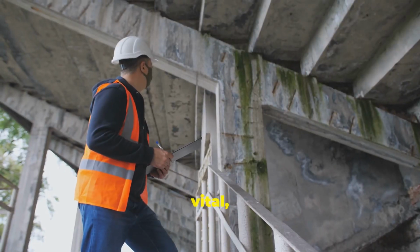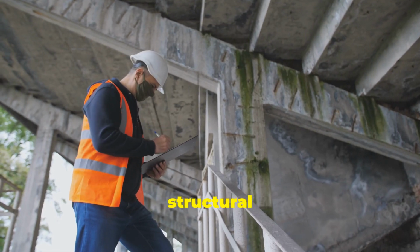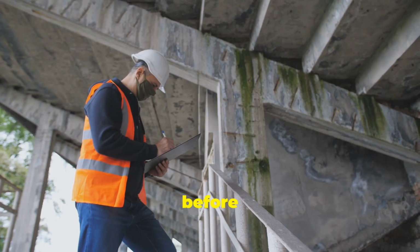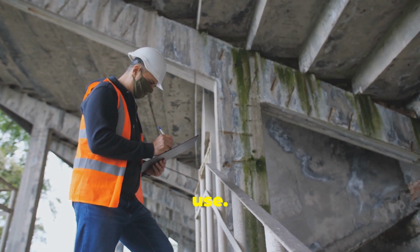Regular inspections are vital, looking for wear and tear, loose parts, or anything that compromises structural integrity. These inspections help identify potential issues before they become serious problems, ensuring that the sheds remain safe for use.